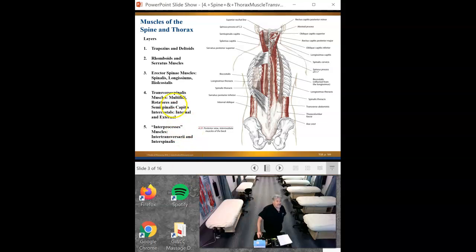If you go even deeper than that, and by the way, we're going to be talking today about 4 and 5. We're going to be talking about these muscles down here. So I will show you examples, I promise. You get to these muscles called the interprocesses muscles. I think that's in quotes because it's a Tapscott term. But these are muscles that are actually found between the processes. So between the spinous processes, there are muscles tying one spinous process to the other. Between the transverse processes, there are muscles tying this transverse process to the transverse process below it, and the transverse process above it. Yeah?